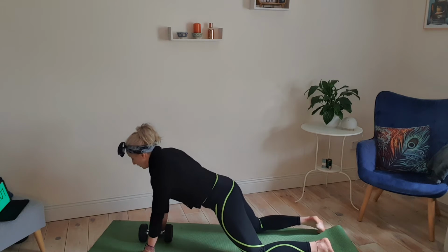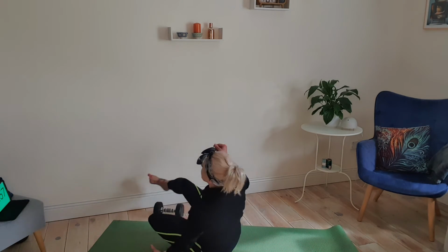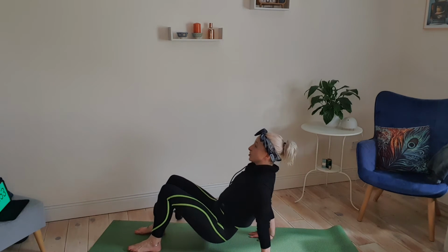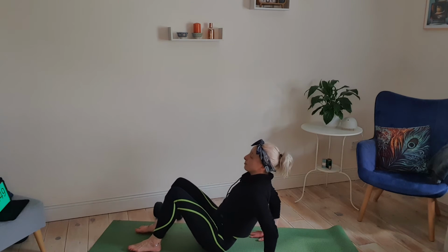Last 3, 2, and 1. Spin it over to the glutes. Nice and quick, we take a tricep dip. Bend and stretch. Just the elbows pressing away from that floor.